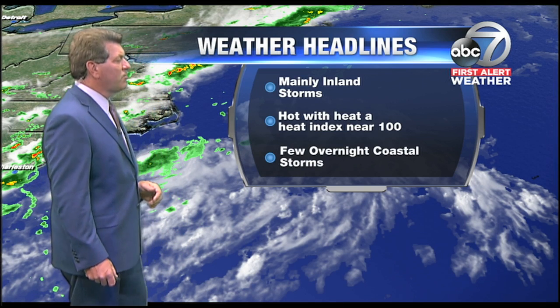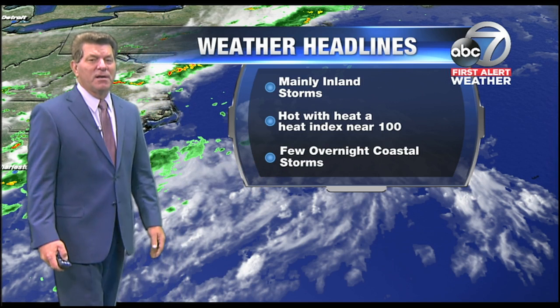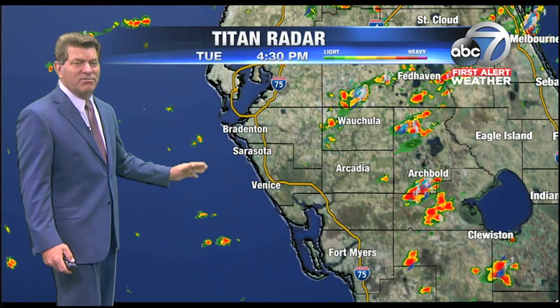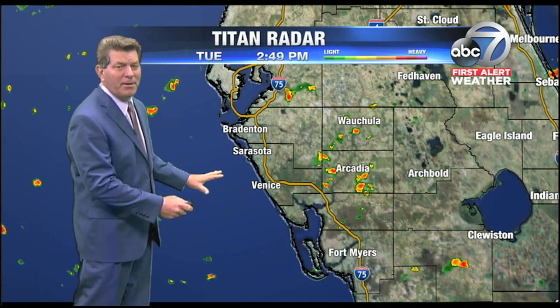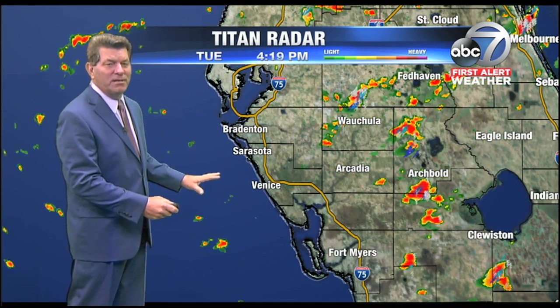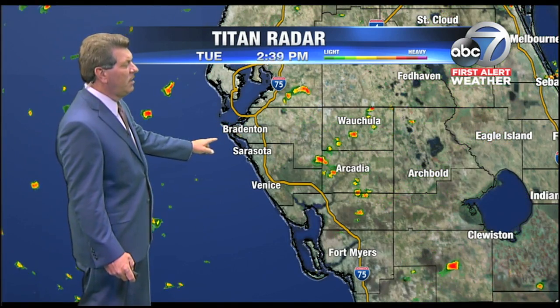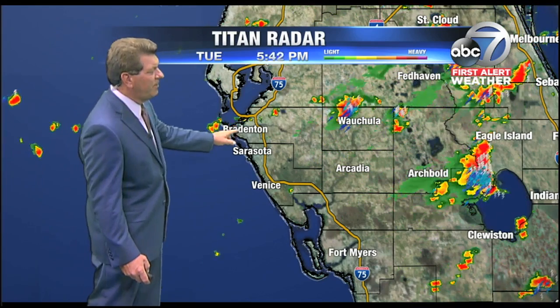And as far as the storms go, as I mentioned, there's a chance for these showers and even a few thunderstorms along the coast, but the activity is moving pretty fast at around 15 miles an hour. They're not sticking around that long, but the thing is that they're just popping up within 10-20 minutes of the last radar snapshot. You can see we had a little bit of activity in Anna Maria Island earlier, right around 4 o'clock or so. You'll see that storm build up and then push on through.